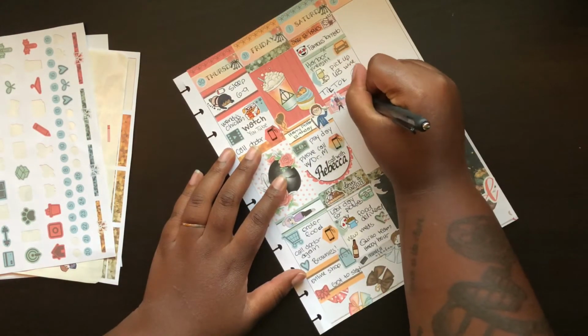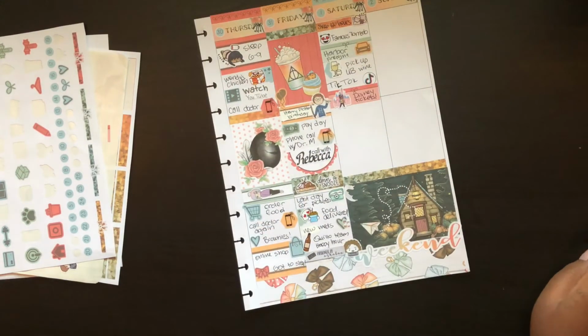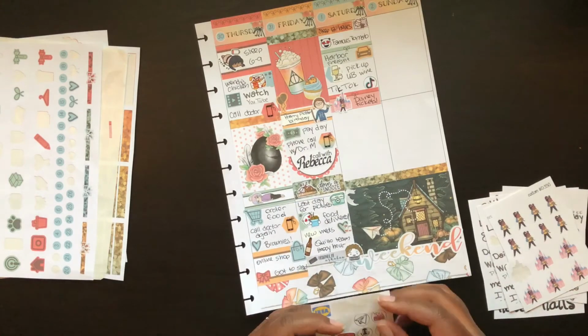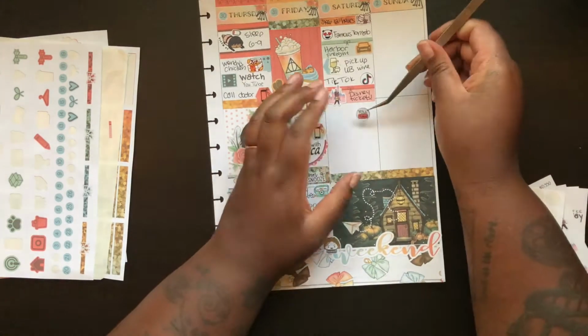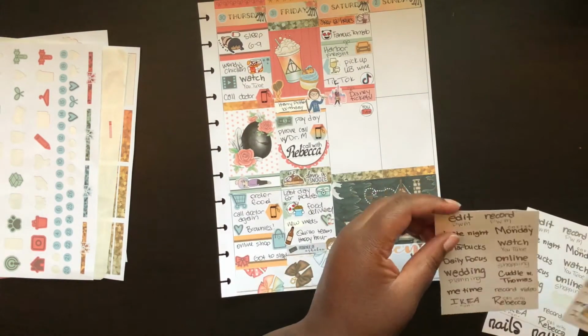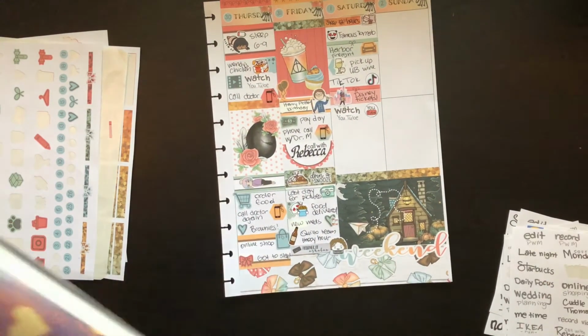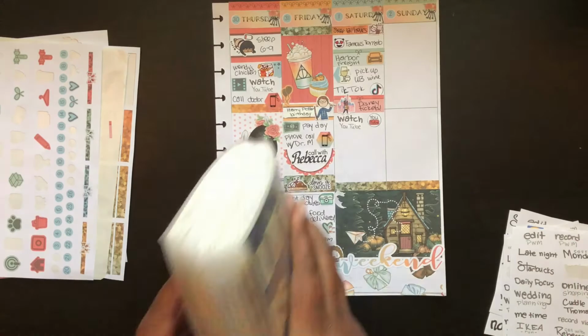Then I marked this. I've used this little, what is it? Custom Terra from Pumpkin Paper Co. in front of the Disney Castle to mark that I reserved some tickets for Disney.